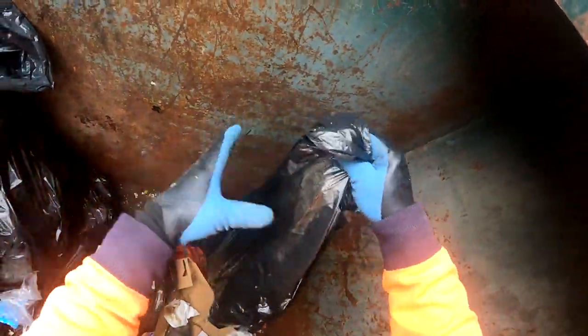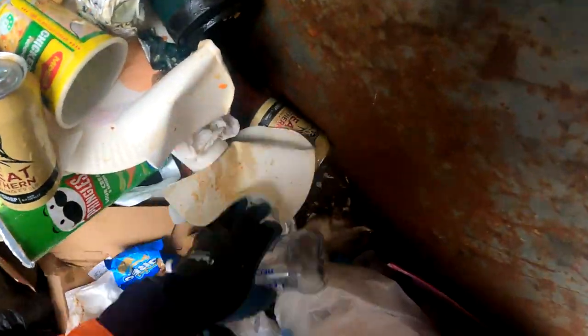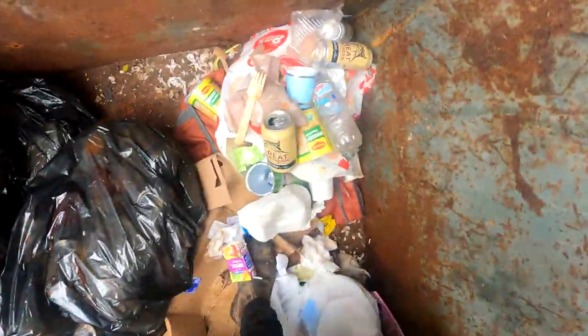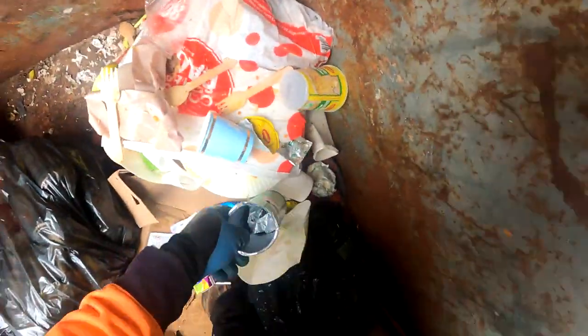Done like a dinner. Right, so we can start filling the back. Filling it up. There's 2, 3, 4. And some more. There's a big gas can. Empty. Shouldn't be in here really. Should not be here. But it is.